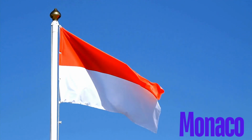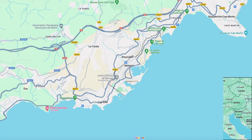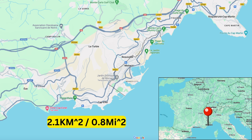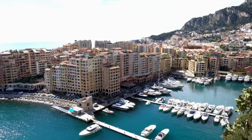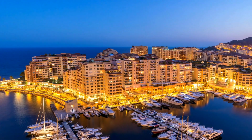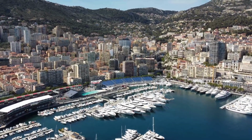Moving on to second place, which is for Monaco. This world famous strip of coastline in southern France is just 2.1 kilometers squared or 0.8 miles squared. It is famous for the Formula 1 Grand Prix that races through the port and past the casino. It's known to be a tax paradise that a lot of wealthy people make good use of. And in total, 37,000 people live in this small area, making it the most densely populated country on earth.